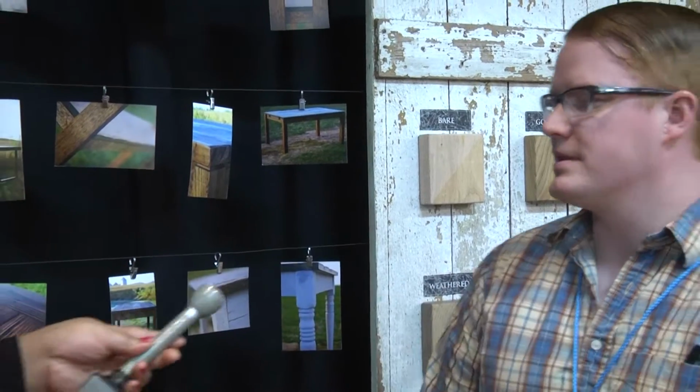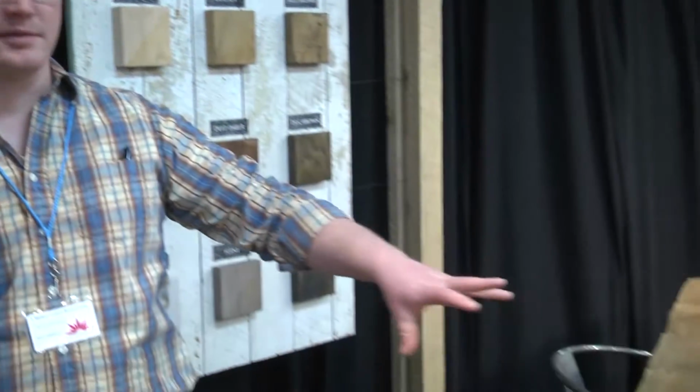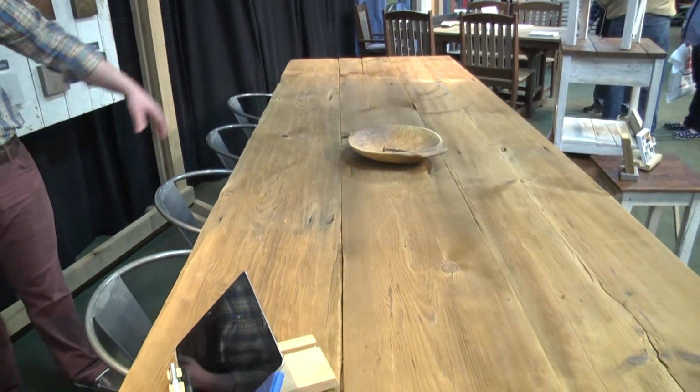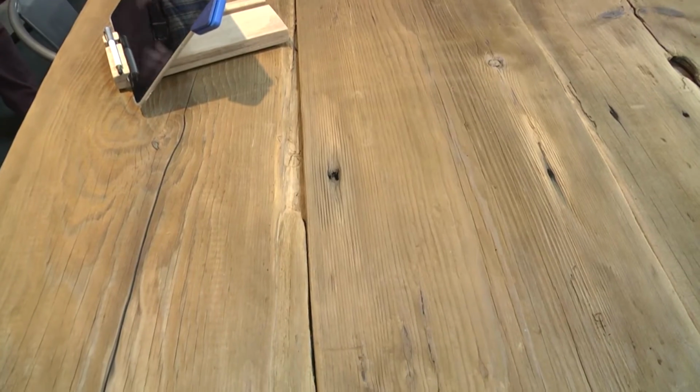Yeah, these are just some snapshots of my work, the different stains that I offer and finishes and everything. Is there any particular one that's your favorite? Actually, this table right here is probably one of my favorite pieces of work so far. 12 feet long and 4 feet wide, and this is a 150-year-old barn siding from an old tobacco barn. Absolutely wonderful work.